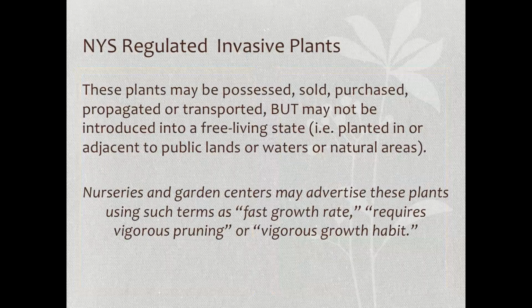So how does New York State define a regulated invasive plant? These are plants that you can buy, you can sell, you can propagate, you can give to your friend, and you can move around in your own garden. What you can't do is introduce them into public lands, what we refer to as the free living state. So you can't plant them along the roadway or in a forest service area.